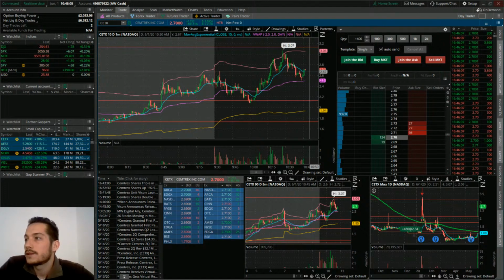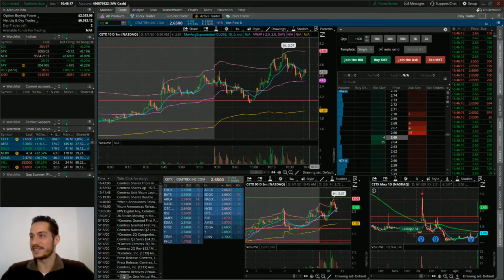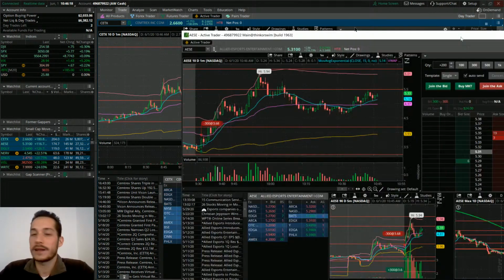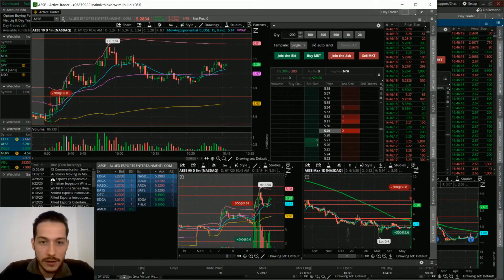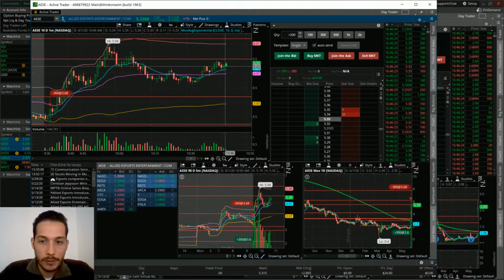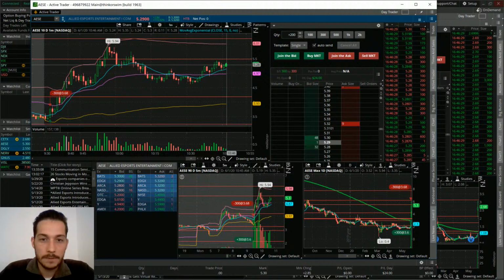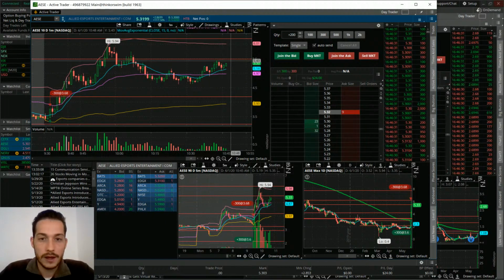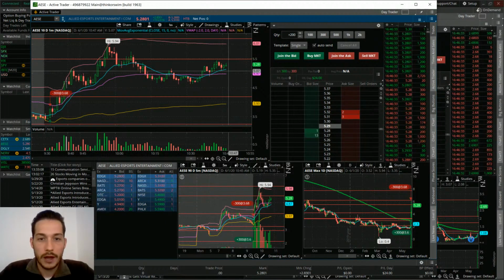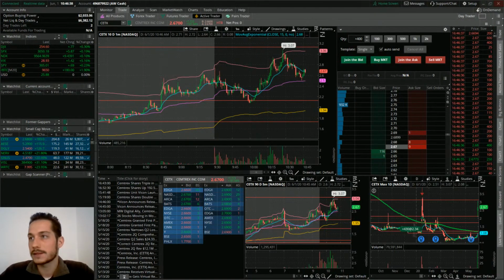AESE looks like it's going to break out here, to be honest. I hope it doesn't. I generally hope it doesn't this time. I would love to buy a dip on this thing. But it looks good, you know. Volume here, bigger volume, breaking high from the former candle. Technically, this is a good setup. I don't like the 5.5 resistance right above. I'd probably rather buy this on a failed breakout, pull back here, as long as no catalyst comes out.